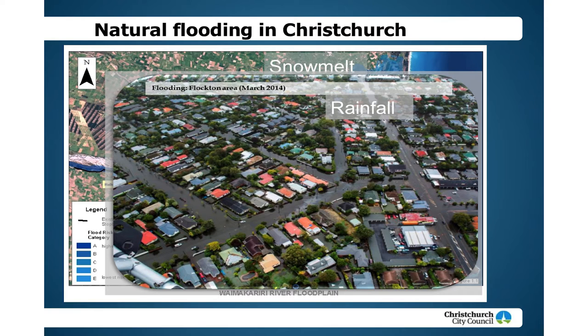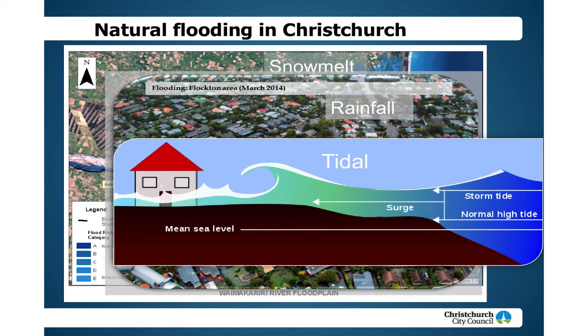The third type of flooding is from the sea, or tidal flooding. It's got quite a number of different components, and Helen's going to talk a little bit about that later on in her slides, so I won't dwell on that too much. But probably to keep in your mind is that this type of flooding is an increasing risk in Christchurch with sea level rise, so it is of concern for the city, and we're responding in a number of different ways. So what does local rainfall look like?